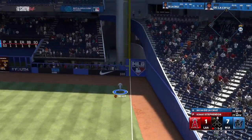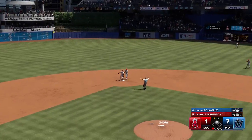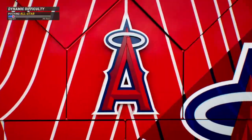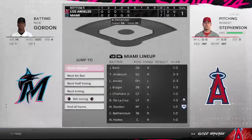Should be extra bases. Makes the turn. Man at second with one away. Yeah. What's the right field?